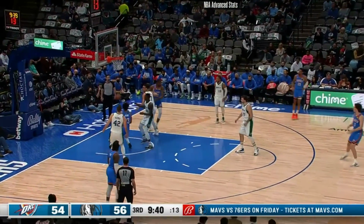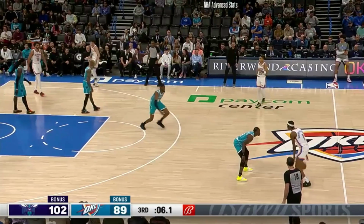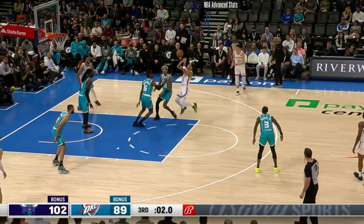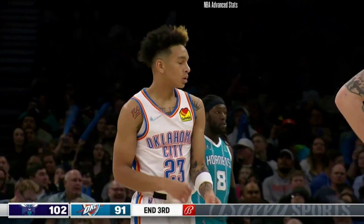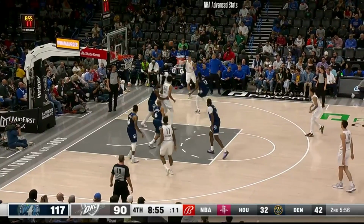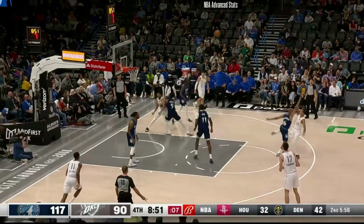I'm joking. There is a runner by Tre Mann, and it is a tie game. Defended by Rozier, cross court. Prior to the double team is Mann. Lost it on the way up. McDaniels drawing it free. Mann got it back, puts it up and in as he beats the buzzer. A time here in March in what is going to be a really busy month, but the Thunder going to enjoy a stretch at home.